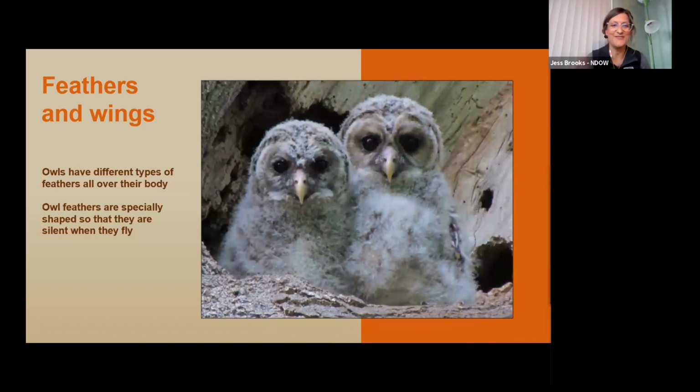And this is a picture of some baby owls, also called owlets. And this is a really great example of the shape of the owl. So not only can you see their beaks and their eyes, you can also see their facial disc around their face here, and all of those really fluffy feathers that help keep the owls warm. So those fluff feathers never really go away, even when they're adults. They might lose those feathers, but they will always have some kind of fluff as like a down coat underneath some of their primary feathers.